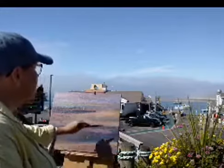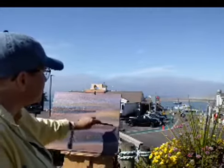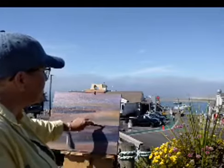I'm working from my darkest darks and I know this is getting way too long. Keep on going. This is where the seals are up on the beach. There's a whole mound of them over there. I don't know, maybe hundreds of them.